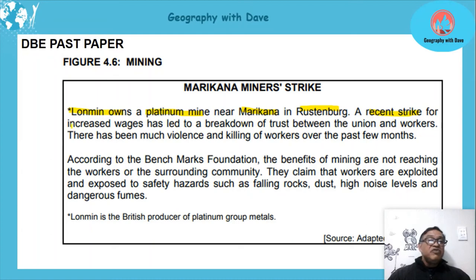Recent strike for increased wages has led to a breakdown in trust between the union and workers. Okay, can you see there's problems here? That's why the strike came in. Increased wages were not happening. There's no trust between the union and the workers. There has been much violence and killing of workers. You know the Marikana incident. All right, according to Bench Foundation, the benefits of mining are not reaching the workers or the surrounding community.